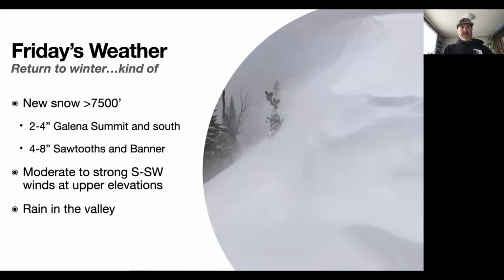So that brings us to today, or Friday's weather. We had a bit of a return to winter, at least sort of. This photo on the right here was taken this afternoon, Friday afternoon, up on Gladiator Peak, at upper elevations, say above about 7,500 feet, so sort of mid and upper elevations. The mountains from Galena Summit and south picked up about 2 to 4 inches of snow today. And the Sawtooth and Banner Summit area picked up about 4 to 8 inches.